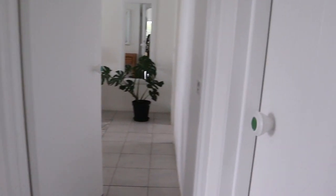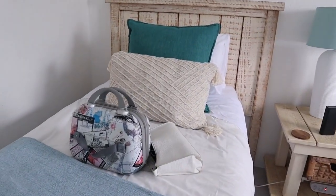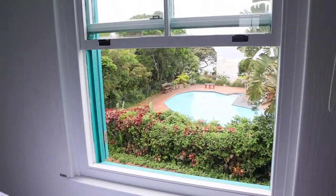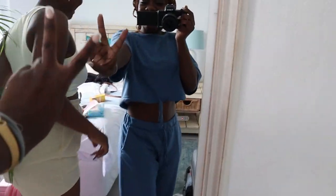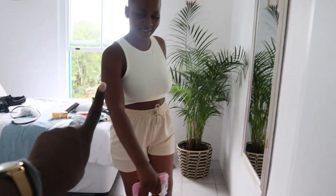Start with the bedroom. This is the first bedroom. It's a twin bed bedroom. It has a small and a cute mirror there, the lights, the aesthetics, blue and white, and it has the view of the pool and the ocean. Gorgeous. And the mirror, and then this is their closet space. So this room is Bunolo's.